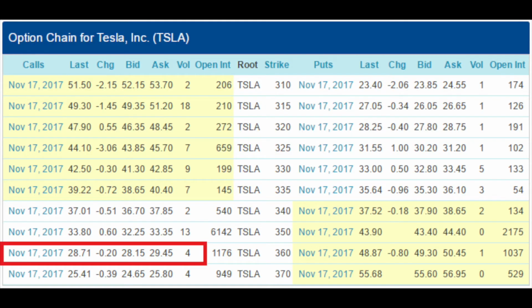For example, if you are a happy Tesla stock owner, but you know that you will sell your position at $360 per share because you think at that level the stock is overvalued. What you can do is sell a call option with a 360 strike price for $28.71. If by November 2017 Tesla stock doesn't reach 360, you'll get to keep the premium, as the option will expire worthless. If the option expires worthless, the yield you would get on your Tesla stock through selling the call option is 8.6%. That's not bad for 6 months.